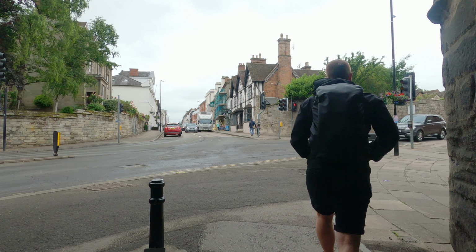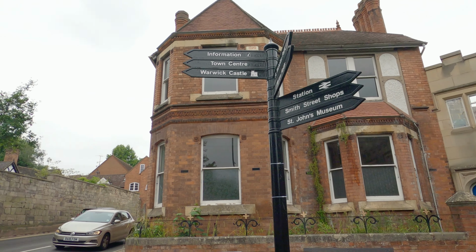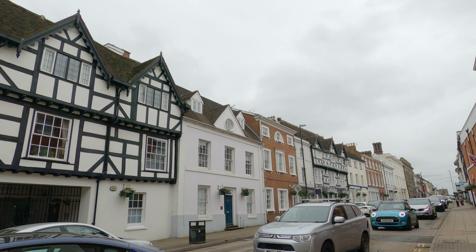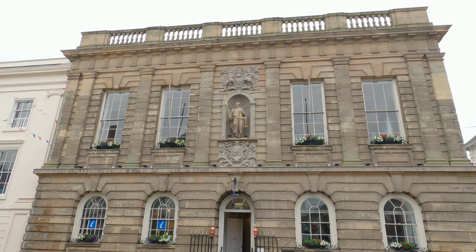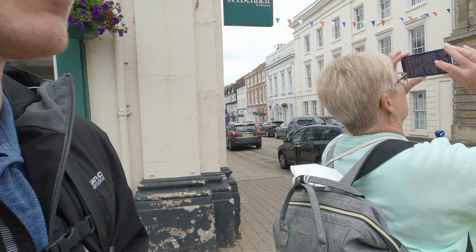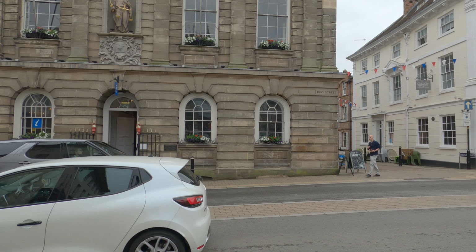Smells old, he says. Yes. No, stop using your Google Maps. Okay. We are not lost. We gotta go down there. Gotta go down that little alleyway.